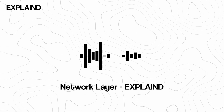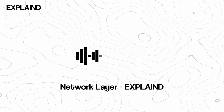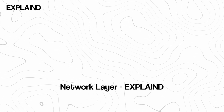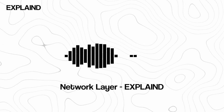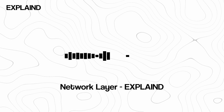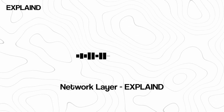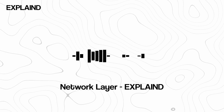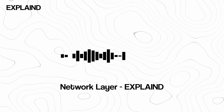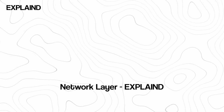OSPF stands for Open Shortest Path First, and it's a link state protocol. It basically builds this really detailed map of the entire network. It's like a road atlas, but for data packets. Okay, I'm following you. So each router shares information about its local connections, and then they piece it all together into one big, comprehensive map. Precisely. And they use this thing called Dijkstra's algorithm to calculate the most efficient paths to any destination within that network. So it's like they're working on this big collaborative mapping project, but for routers.